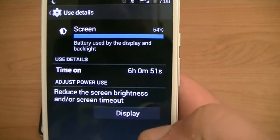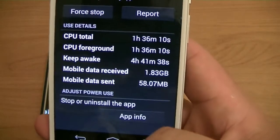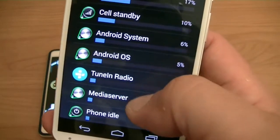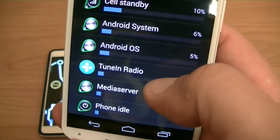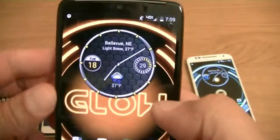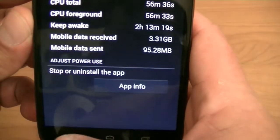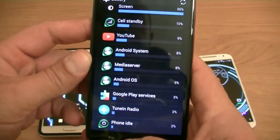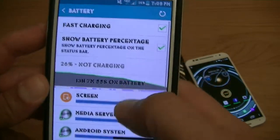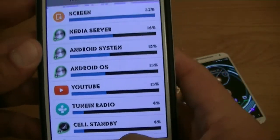Again, screen time on during this test is looking at 6 hours right now as we're talking. Just to give you the breakdown of what I was doing all day, of course I was playing YouTube most of the time. As you can see, keep awake, 4 hours 41 minutes. Other than that, I was using the TuneIn application for about an hour and a half or 2 hours. Let me show you the Turbo. There you have it, YouTube, 2 hours and 13 minutes. I was also playing TuneIn radio. And here on the Note, there is YouTube, 4 hours, and TuneIn radio as well. I was doing the same thing on all phones.